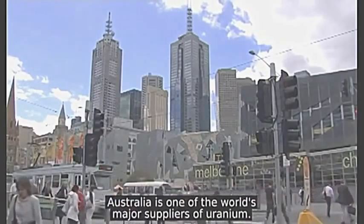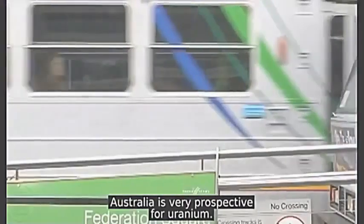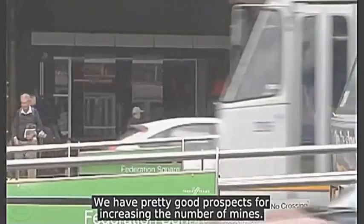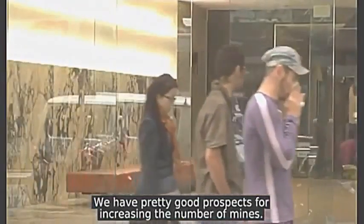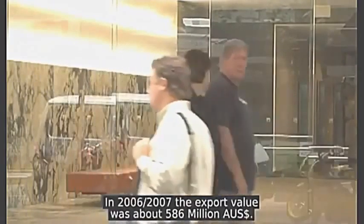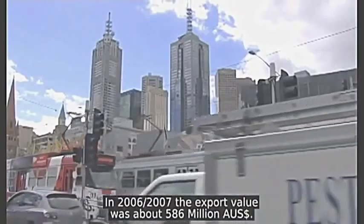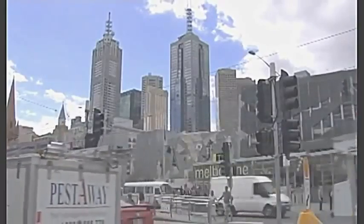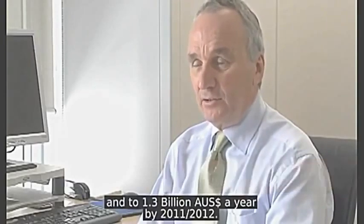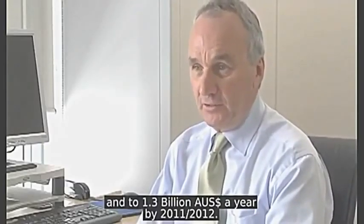Australia is one of the world's major suppliers of uranium. Australia is very prospective for uranium and we have pretty good prospects for increasing the number of mines. Australia exports about 10,000 tonnes of uranium a year. In 2006-2007 the export value of that was about $586 million. It's forecast to grow to $972 million in this financial year and to about $1.3 billion a year by 2011-2012.